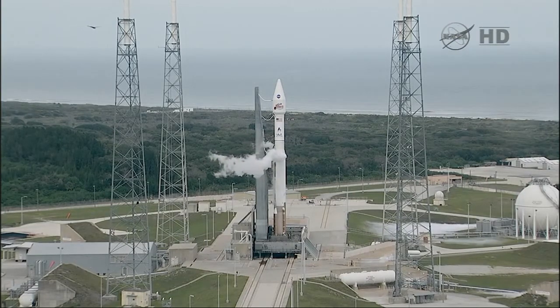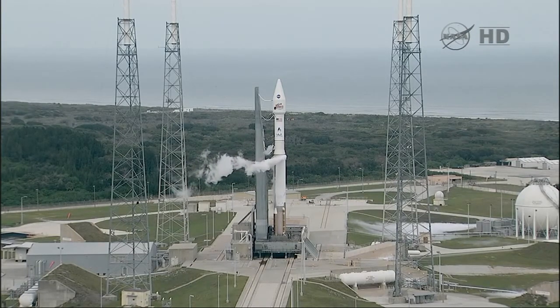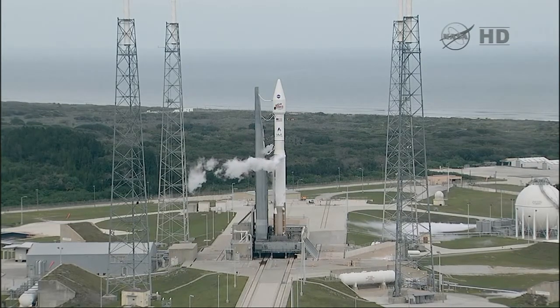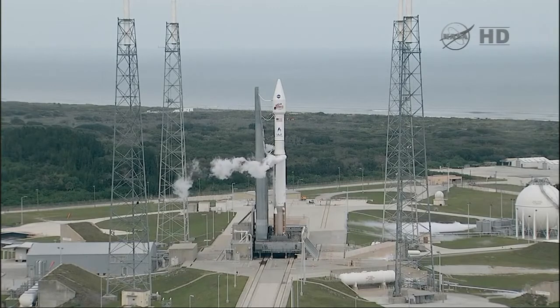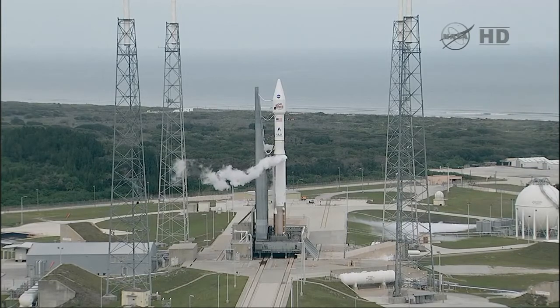At this time, the launch vehicle is green, the range is green, and the MAVEN spacecraft is green. MAVEN at launch will weigh 5,421 pounds. It has 2,000 solar cells on its 4 solar array panels. They generate between 1,150 watts and 1,700 watts, depending on the spacecraft's location above Mars.